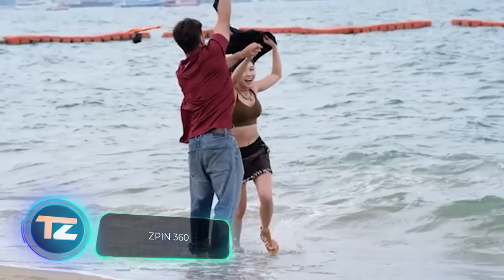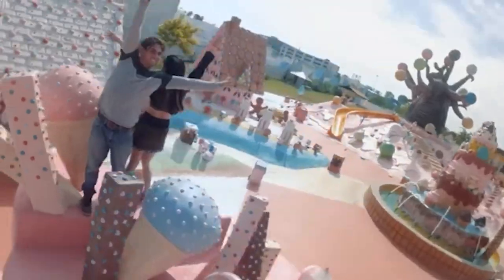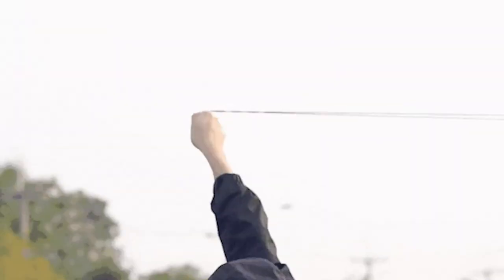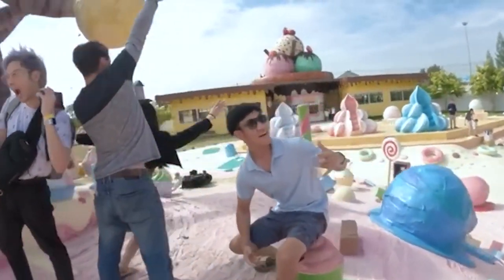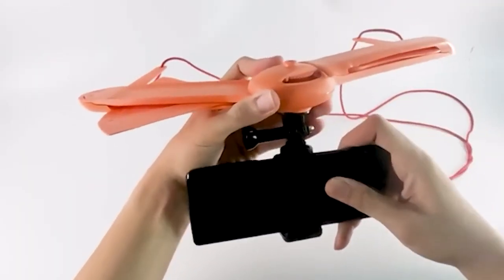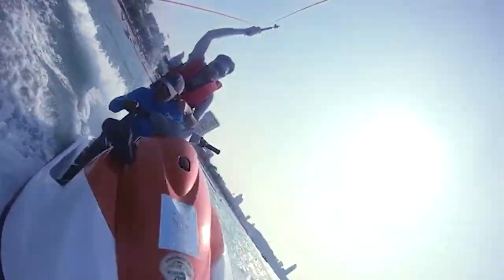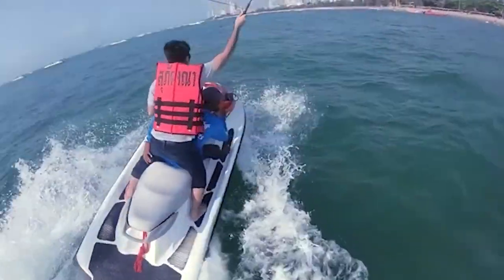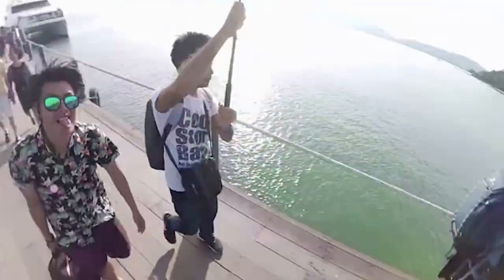Zpin 360 lets you spin your action camera a full 360 degrees. The makers behind it claim that they've considered aerodynamics to ensure sharp pictures. It works well with cameras that can film at 240 frames per second or in 8x slow motion. It also includes a mount for your smartphone. Although spinning a new iPhone 15 above your head might be a little nerve-wracking, the Zpin 360 is priced at $60.